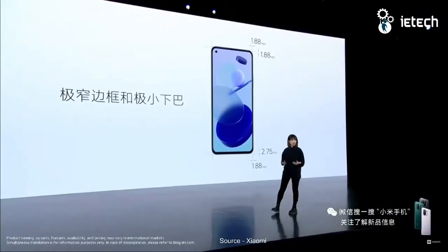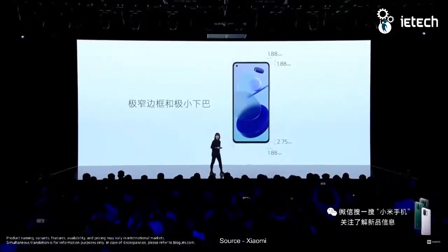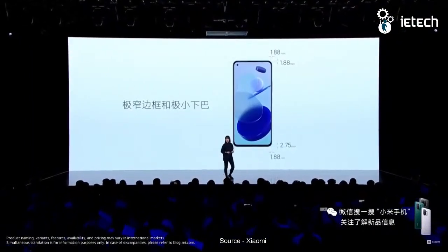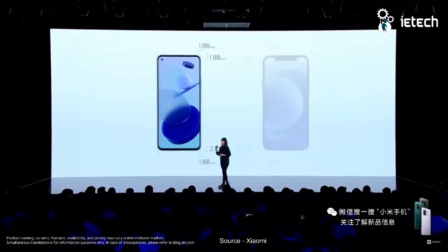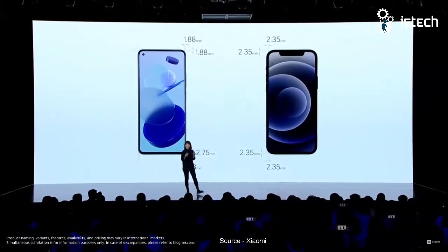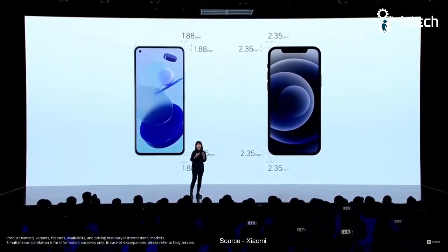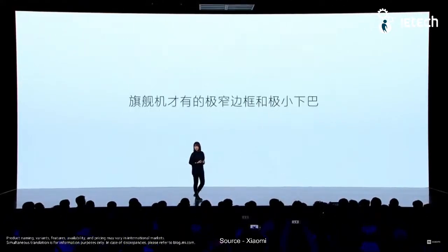Sometimes it sounds like the Lite 5G means we have to degrade the version, but you know, AMOLED display is only possessed by flagships. At the same time, another benefit of this display is extremely narrow bezels. The three sides are only 1.88mm, and the bottom bezel is only 2.75mm. It is 50% narrower than the previous edition. And if we compare it with our competitors, when you hold the phone in the hand, your eyes will tell you how thin and how big the display is.